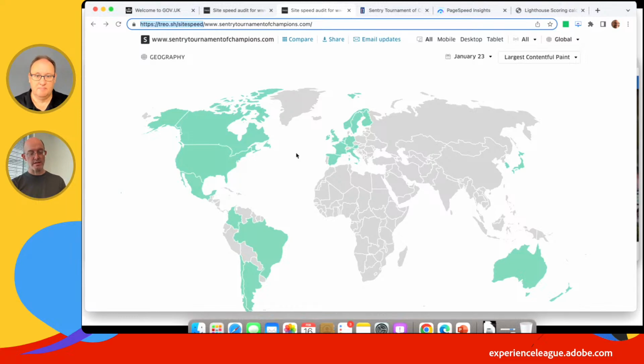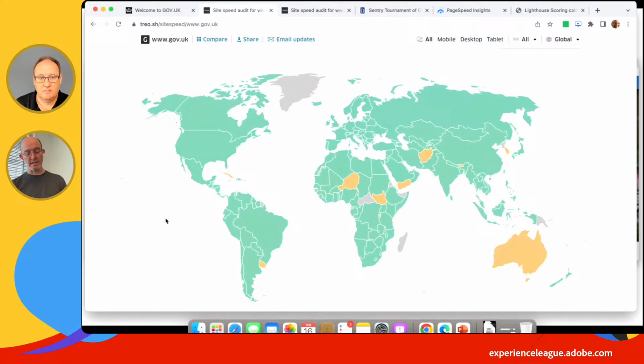So this site here gets maybe 400,000 requests a month, and it's only in these geographic areas that folks are visiting the site. So in this case, that's all the data I have. But if you go to the UK government, it's a good example here. So this is globally almost completely green.